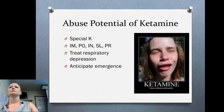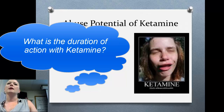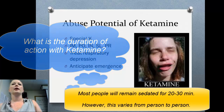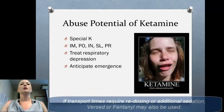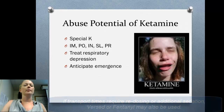Anybody have any questions about ketamine? Okay. Yeah. Ketamine will give you a good 20 to 30 minutes. There's pretty good variability with ketamine person to person, but most people you'll get a good 20 to 30 minutes, so hopefully the rest of your transport. I'm working on whether or not we're going to be able to redose it. I think we'll be able to, but I've got to get that approved by the state to be able to redose it during transport. But yeah, you should have a good 20 to 30 minutes.